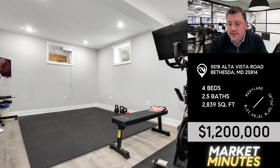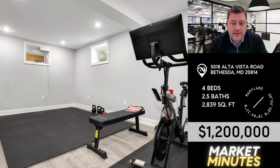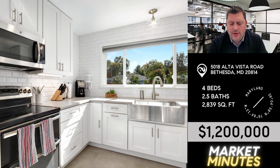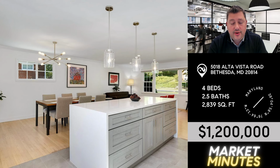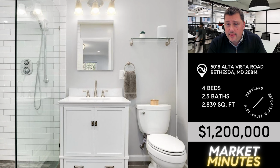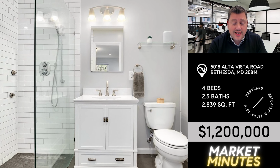I had clients, this sold in 2019. I had clients who bid on it then. Didn't get it. It sold in the nines a couple of years ago. Now they're asking 1,200,000. I think it's high. Obviously, it would have sold if it wasn't. But overall, the secondary bedrooms are a decent size. Third bedroom, a little small, but the hall bath is a great size. The primary bath is a great size. And it's got a decent yard.